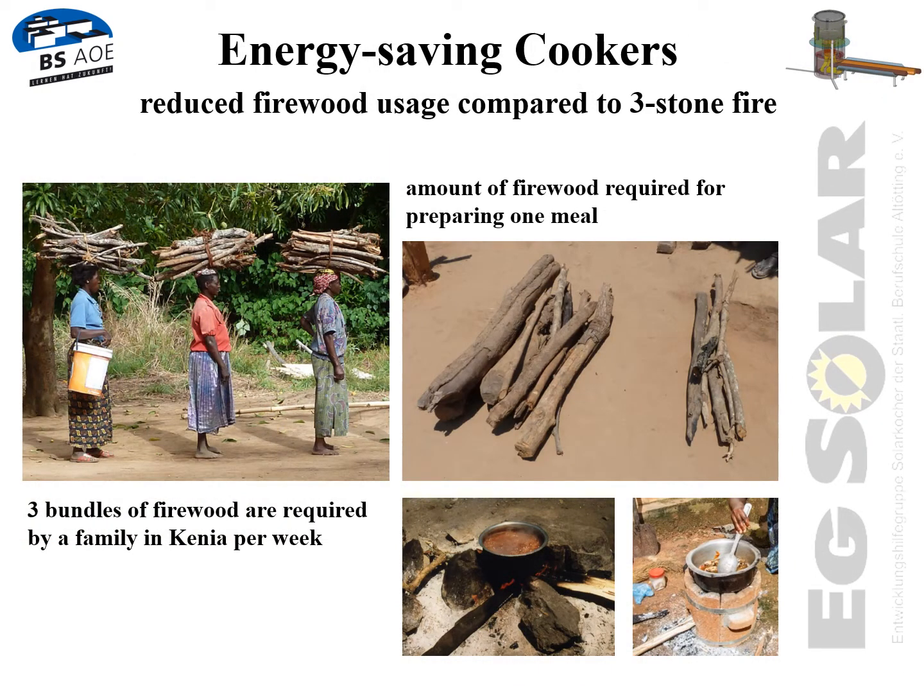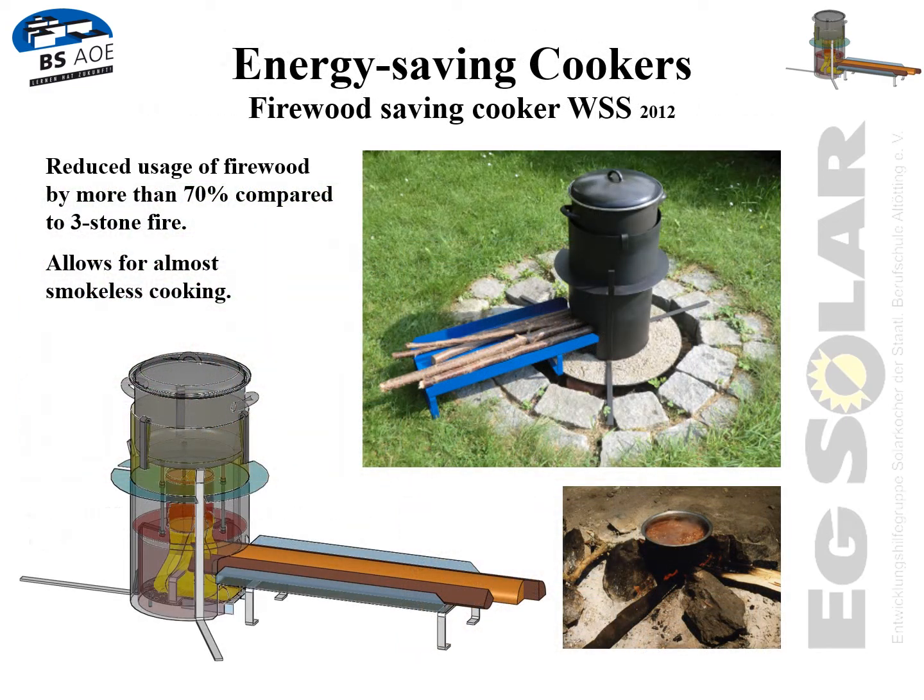Of course, you can only use our solar cookers on days with direct sunlight. To save firewood on cloudy or rainy days, we've developed efficient and powerful firewood-saving cookers. Using these cookers, you can save more than 70% of firewood compared to a three-stone fire, and cooking is more or less smoke-free.